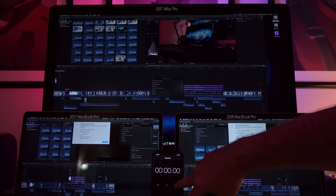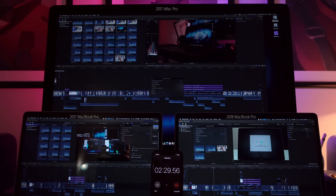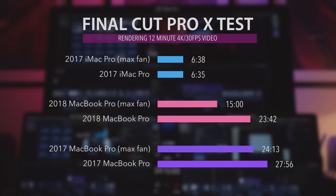As you can imagine, not much changed for the iMac Pro. It finished it in 6 minutes and 38 seconds. But the 2018 MacBook Pro finished the task in only 15 minutes. That is almost 9 minutes faster than before. And the 2017 MacBook Pro finished it in 24 minutes and 13 seconds, which is 3 minutes and 43 seconds faster. Kinda makes you realize why a Bugatti Chiron has 10 radiators to cool the engine down. So as you can see, 2018 MacBook Pro has so much more potential.